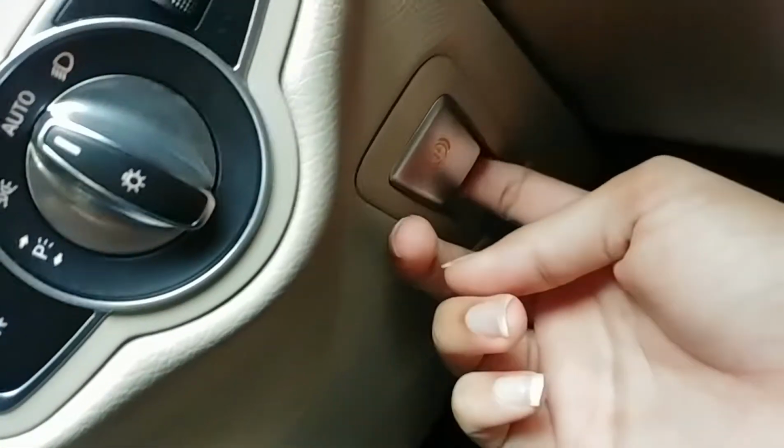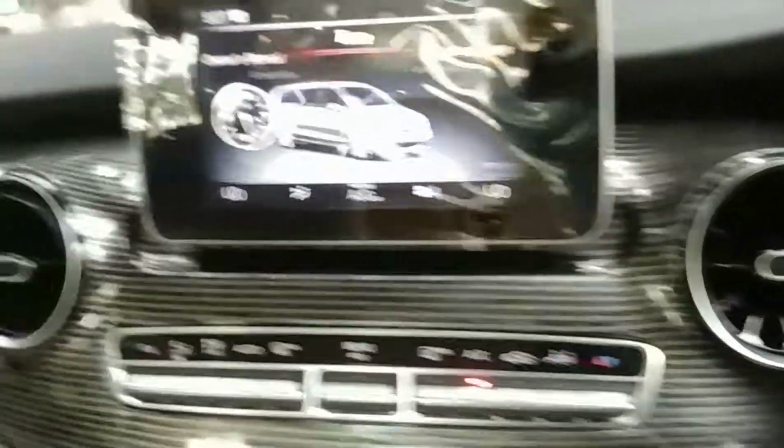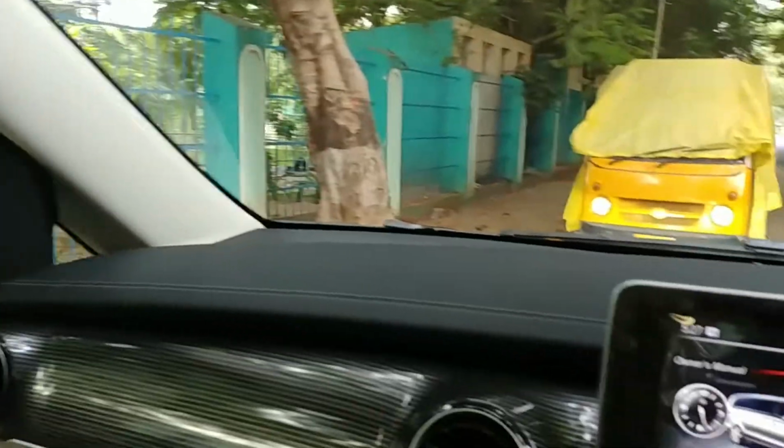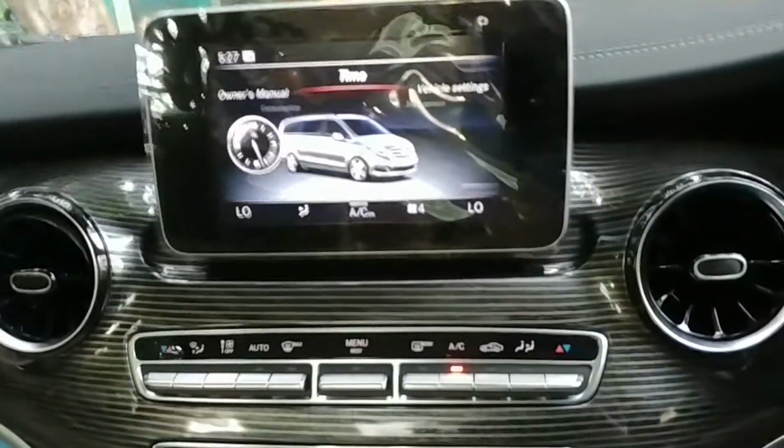Now let's open the engine bay. This is the electronic parking brake. This is the automatic dimming inside rear view mirror. As I told, 6 airbags. So let's open the engine bay.